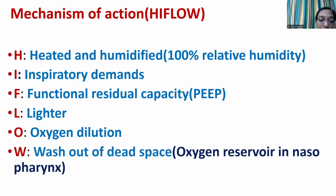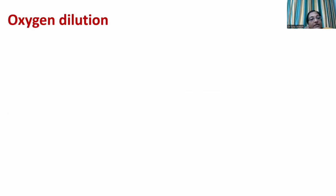This is most important. Even if the P part is not working in HHFNC, the heating, the humidification, the lesser oxygen dilution and the washing out of the dead space play a very important and superior role in maintaining the oxygenation of the child. Clear? So this is a mnemonic for high flow. Okay. So I think the oxygen dilution, I will just show it with a picture so that you will understand better.